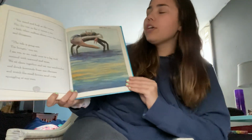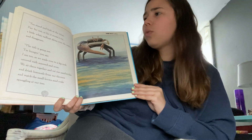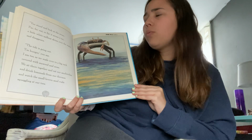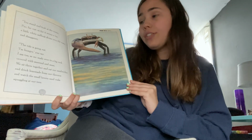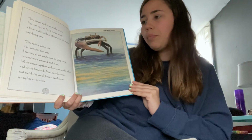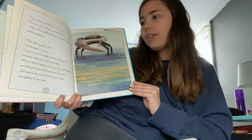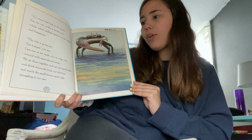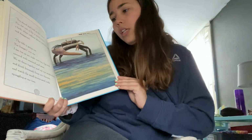You stand and look at the ocean. Far, far out, so far it seems a toy, a little white sailboat skims over the water and disappears. The tide is going out. I'm hungry, you say. I am too, so we wade over to a big rock covered with seaweed and moss. We sit there together and eat our sandwiches and drink lemonade from our thermos and watch the small brown sand crabs squiggling at our toes.